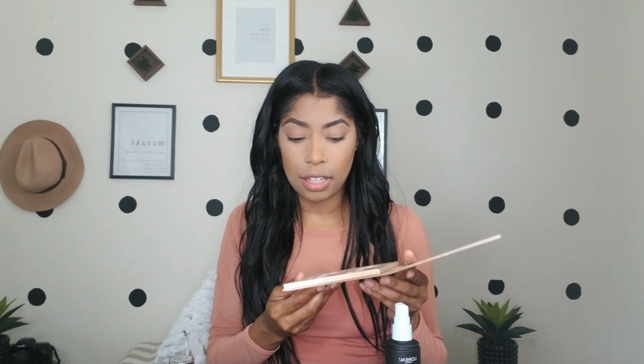Okay, so last but not least, because I'm not trying to do a dramatic look, I'm just going to put some highlighter on, and I'm going to put a winged liner and some mascara, and that's it. So I'm using the Glow Kit, Anastasia Glow Kit. You can use any sort of highlight.